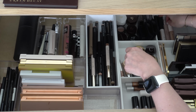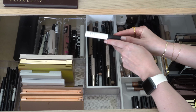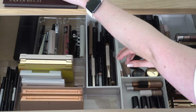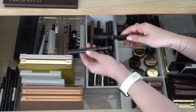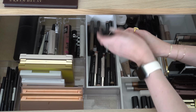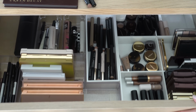And let's see, for an eye primer, I guess I'll switch it up and put in this NARS tinted one, which I love, and unfortunately they have discontinued it. Maybe we'll do Bobbi Brown in Taupe and Victoria Beckham in Trench. And I think that should be it for here.